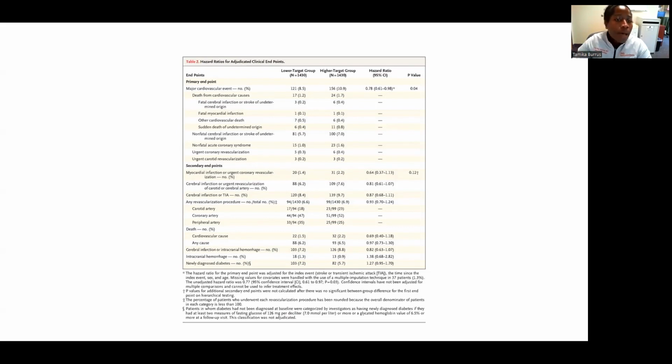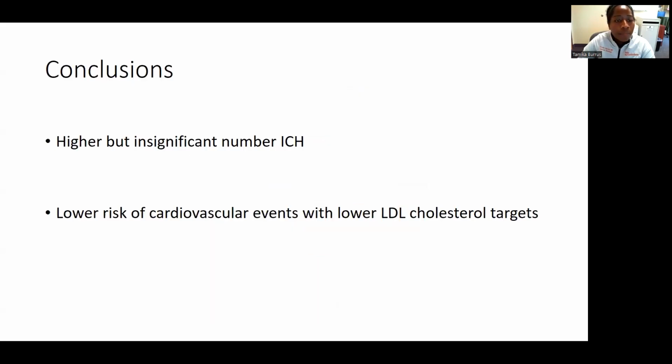And so patients were randomized to the lower target group, so LDL less than 70, versus the higher target group, so LDL of 90 to 110. And they did a 3.5 year median follow-up. And as you can see, 8.5% of patients had the primary endpoint of major cardiovascular event in the lower target group versus 10.9% in the higher target group, with a fairly significant p-value there. And so they did see a higher number of ICH, but it was proven to not be significant.